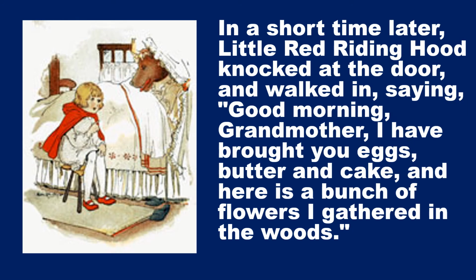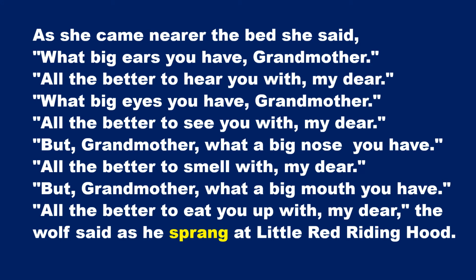In a short time, Little Red Riding Hood knocked at the door and walked in, saying, "Good morning, grandmother. I have brought you eggs, butter, and cake, and here is a bunch of flowers I gathered in the woods." As she came nearer the bed, she said, "What big ears you have, grandmother." "All the better to hear you with, my dear." "What big eyes you have, grandmother." "All the better to see you with, my dear." "But grandmother, what a big nose you have." "All the better to smell with, my dear." "But grandmother, what a big mouth you have." "All the better to eat you up, my dear," the wolf said as he sprang at Little Red Riding Hood.